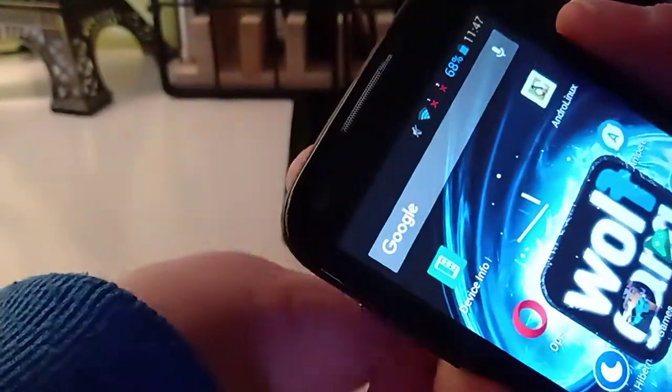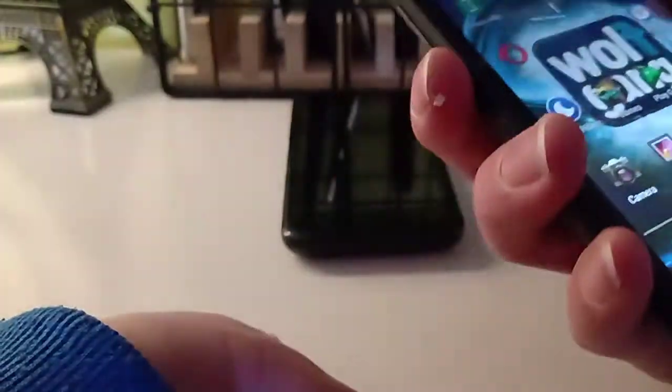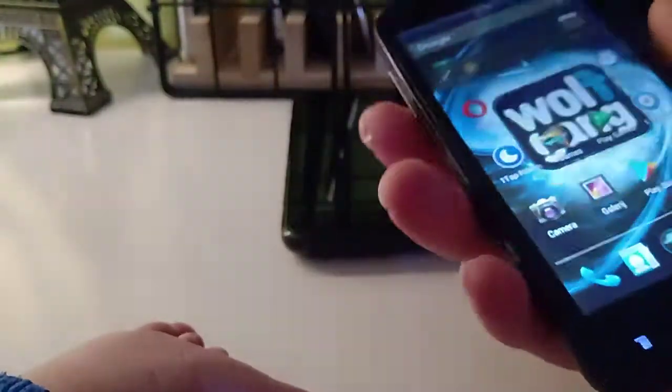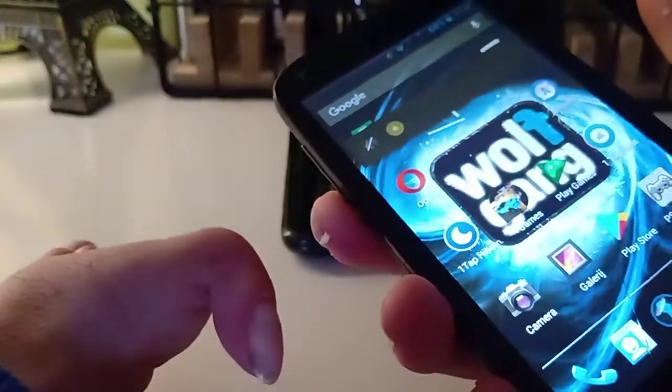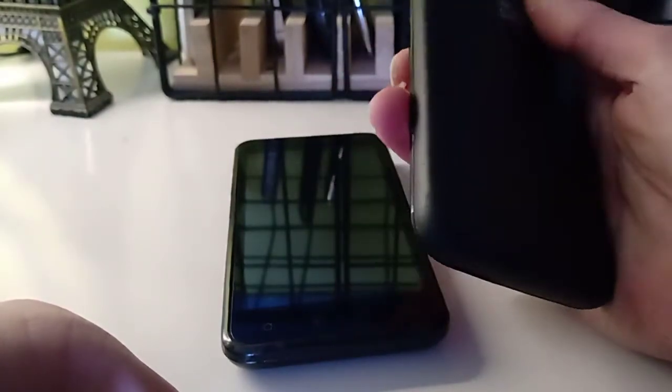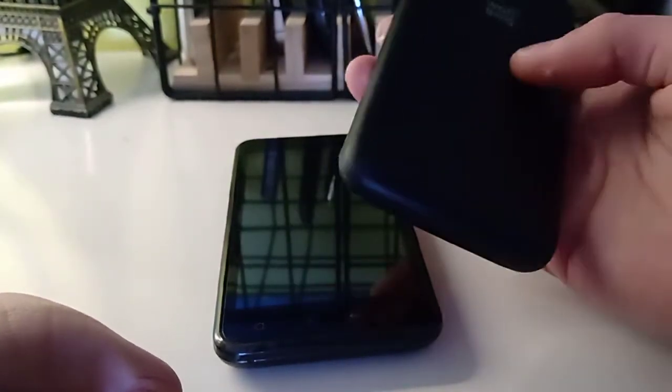Front-facing camera-wise, it's quite disappointing in my opinion on the Wolfgang. It does not take good selfies at all. They're really grainy, and yeah, it just has this annoying dimple in the camera. So yeah, build quality-wise, I will give it to the Star because it has survived amazingly well. The charging port is completely fine on this. It's a really good charging port. But on this, the charging port is ridiculously loose. And it uses that horrendous soft-touch plastic on the back.